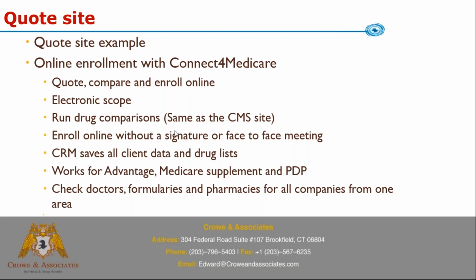Let me just say, you can enroll people online, but if people have a printer at home and you find it easier, just have PDFs of the applications and you can email them to them. I used to do that before online enrollment came about. I used to email PDFs all the time of applications and benefit summaries to people. They'd print them, sign them, and they'd scan them or fax them back to me.